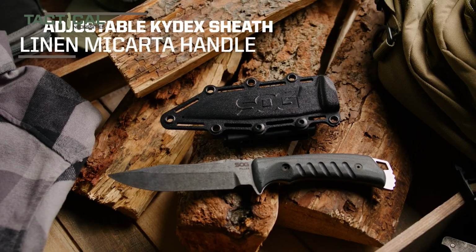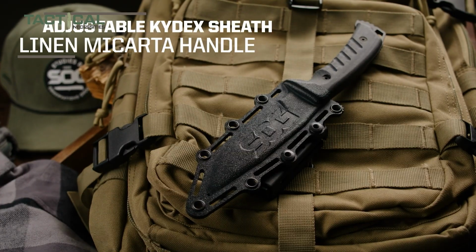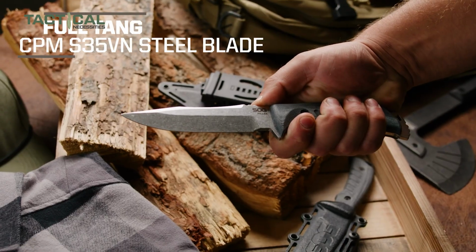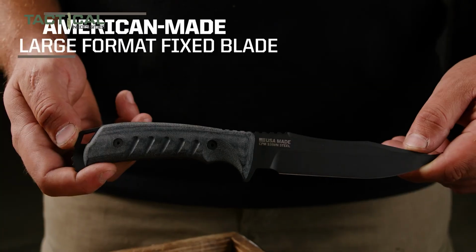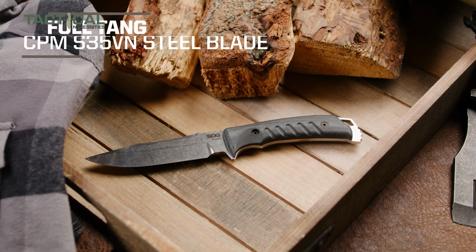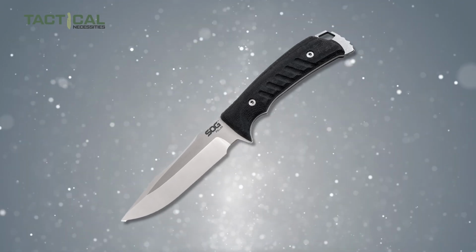While S35VN takes more patience to sharpen compared to basic carbon steels, the trade-off is worth it. Its edge life and overall toughness make it feel more like a permanent piece of your gear kit than just another blade. The Pillar is the kind of knife you invest in once and plan on keeping around for a long while.